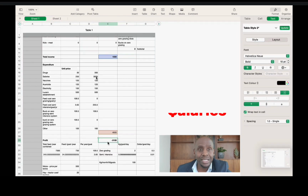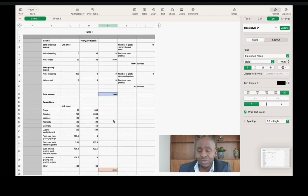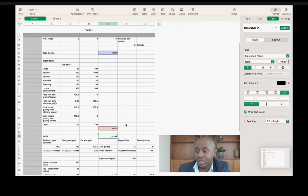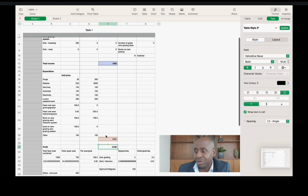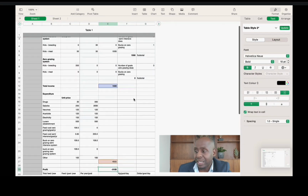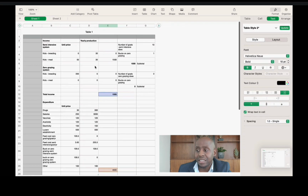The biggest cost is your salaries. We've put them at $250 per month. And this is the same because for goats to do well, they need good management. And these are the approximate costs in terms of the feed, whether you grow your feed or buy the additional feed. So if you want to start off with 10 local goats, guys, it is not going to be profitable. You're going to make a loss of $3,000 a year, because the costs that you're going to incur and the revenue that you can get is not going to be good.